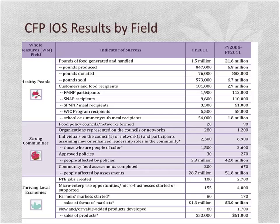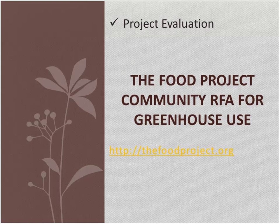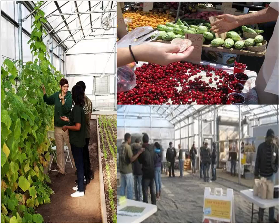Okay, thanks. So the next slide speaks to our last example, which is at The Food Project. The Food Project used it for evaluation. They were donated these old greenhouses. I think they had previously been a nursery, these very large greenhouses, and they wanted to use them for community food projects. They thought they could have incubator programs where individuals could go in and use space in the greenhouse for their own sort of micro-enterprise.